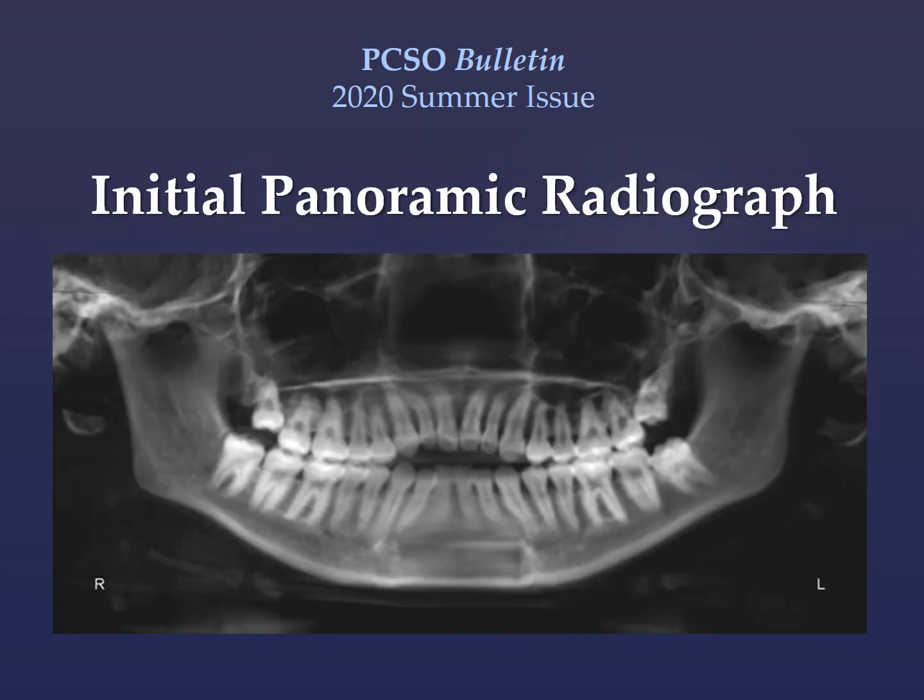The pre-treatment panoramic radiograph shows relatively short ramus and sufficient alveolar bone support in the maxillary and mandibular arches. All third molars are present, with the maxillary ones tipped mesially.